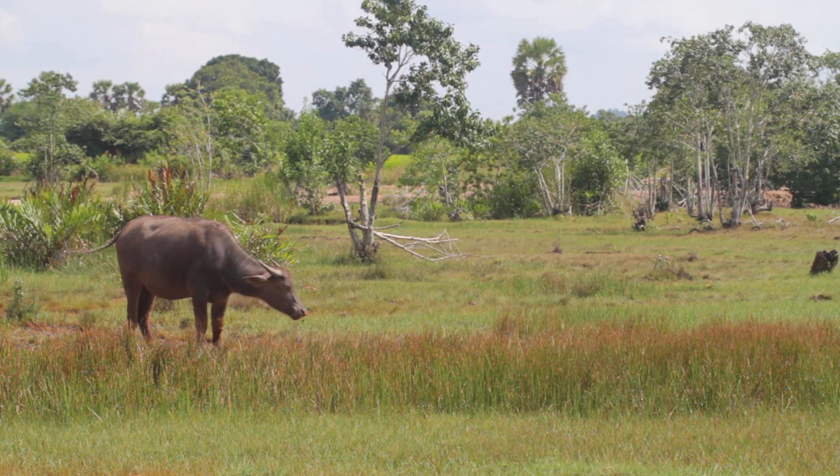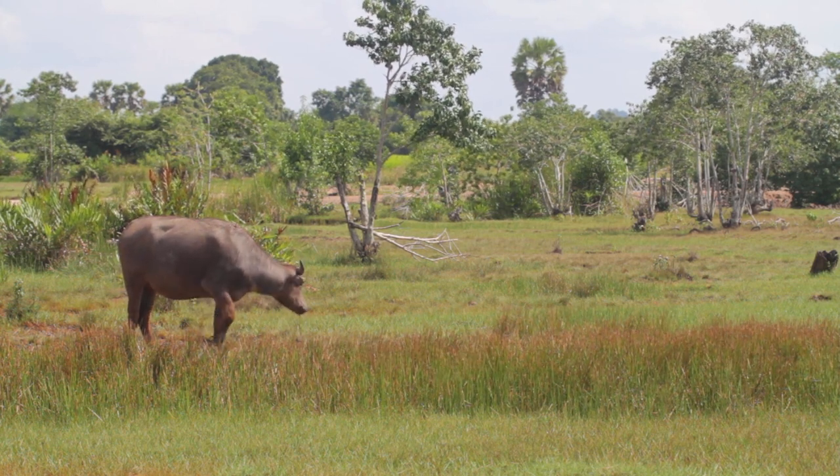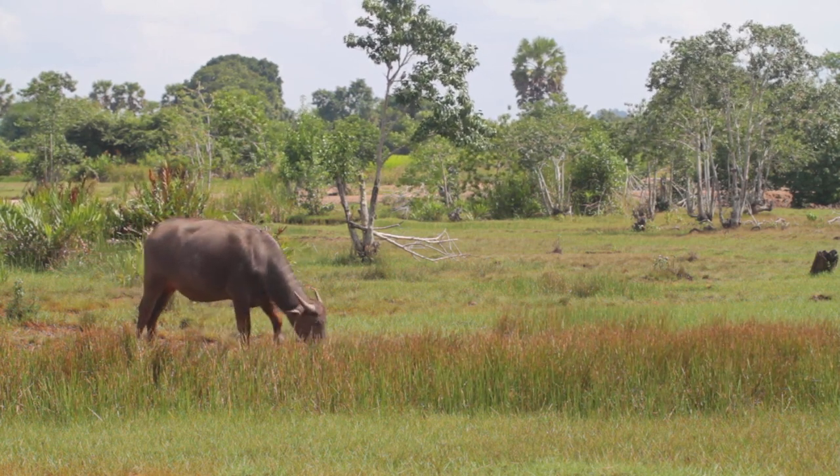Like the rest of Thailand, Koh Klang experienced a huge loss of their mangrove forests having been converted into shrimp farms.